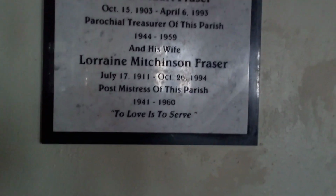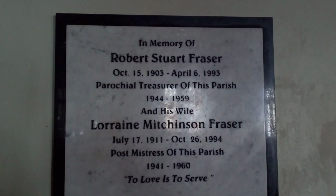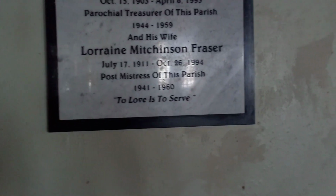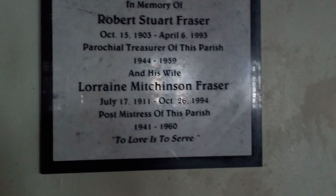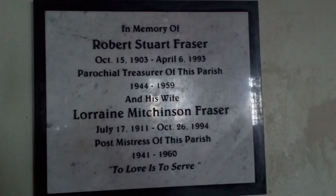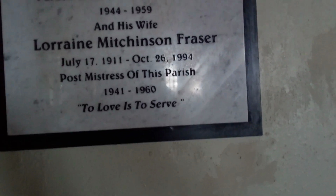And his father, Robert Stuart Fraser, was the parochial treasurer of this parish from 1944 to 1959, and they resided at Spooners in St. John. So people from all over St. John used to come to their house in Spooners in St. John to pay the bicycle tax, the road tax, the land tax. So that is how people from all over St. John got to know Professor Henry Fraser and his family.